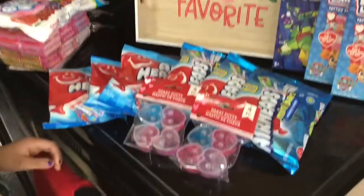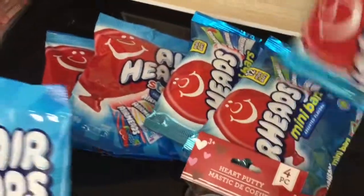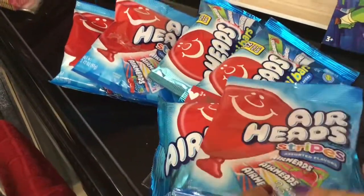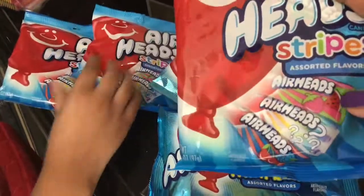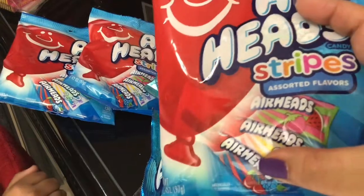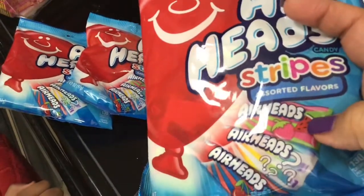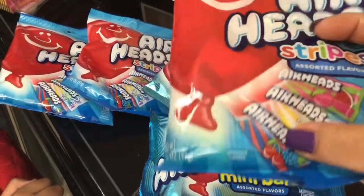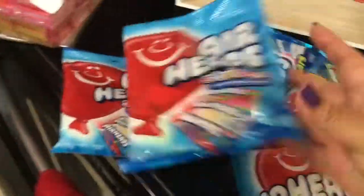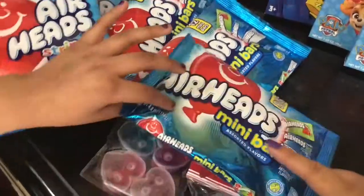This is their favorite candy. All Airheads. 3 of my kids, they love this candy. Airheads. I love Airheads. So we got different flavors. These ones are the originals. These ones have different colors. So these ones are watermelon, raspberry mystery flavor, and then blueberry and cherry. So there are multiple flavors in each packet, which is pretty cool. But these ones are just the original plain ones.